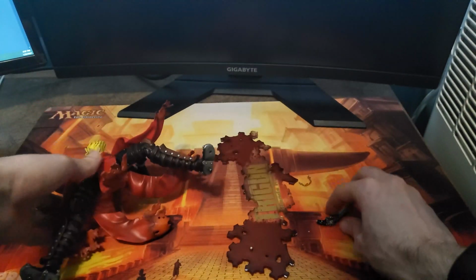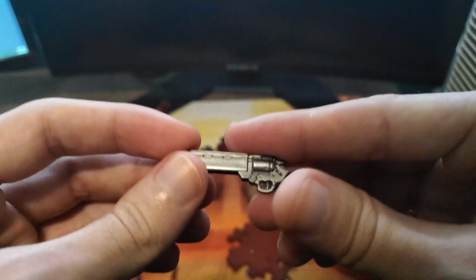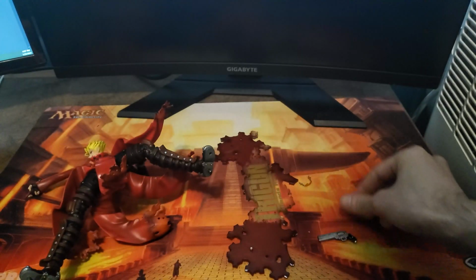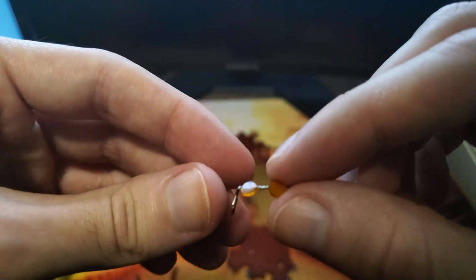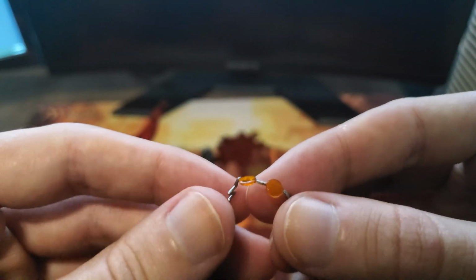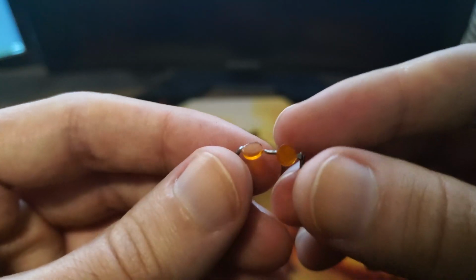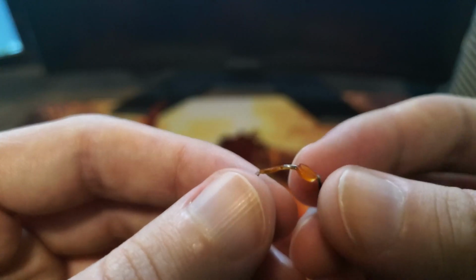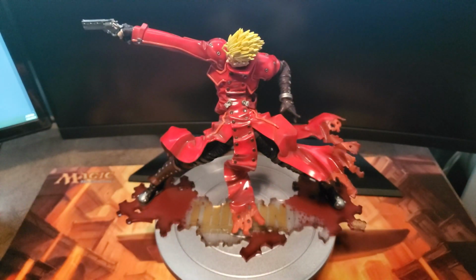Oh yeah, he's got his gun here, so here's his big revolver. And then he does have his glasses, which is nice, because I was kind of worried that they didn't have the glasses. Looks like the glasses might be a little bent. They were kind of loose in the package, so I'll have to see if that's how they're supposed to be bent, if it is face or if something happened there. So yeah, let's try to get them put together. All right, there we go. So we got his glasses and his gun put on.